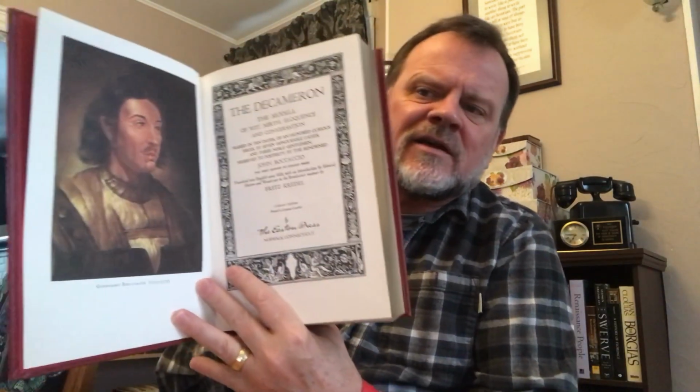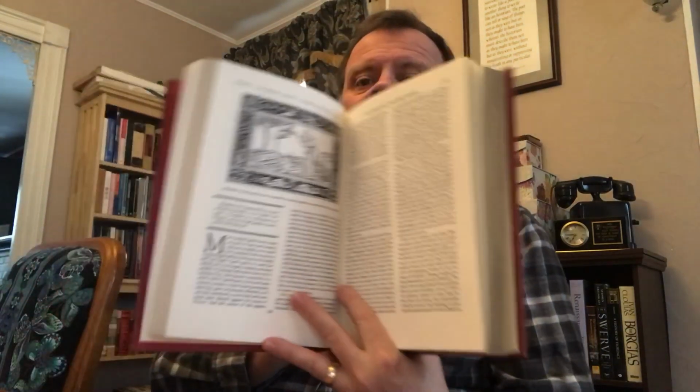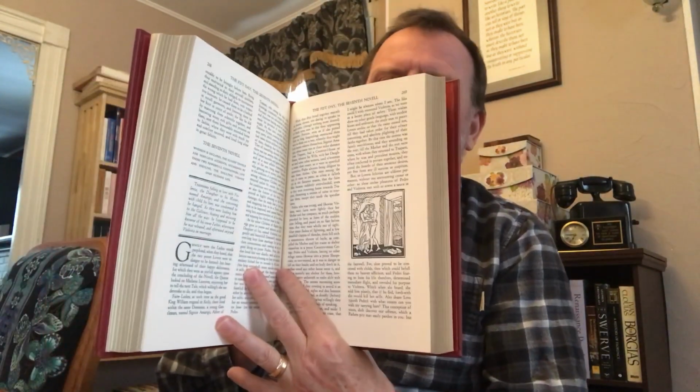This is Eastern Press. This is Boccaccio, the Decameron. I actually read this a few years ago. I think it was Motley Reads had a read along of it. And I read it in a different volume, another one you'll see later in the tour with somewhat risque art by Boucher. It's a lovely book. Lovely book.